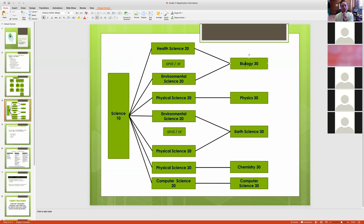So let's look at the first one. If I want to take biology 30 eventually, I need to take health science or environmental science next year in grade 11 in order to get into it. If I wanted to take physics and I haven't taken physical science 20, I can't take physics because I have to have the prerequisite to the left. We don't offer earth science, so we can skip that one. But similarly with chemistry, you can't take health science and then go into chemistry. You must take physical science to get into chemistry. Similarly with computer science 30. If you wish to take that science, you need the 20. So you have to see how they connect the prerequisite classes to make sure that you're lined up to take the courses you'll need into grade 12.